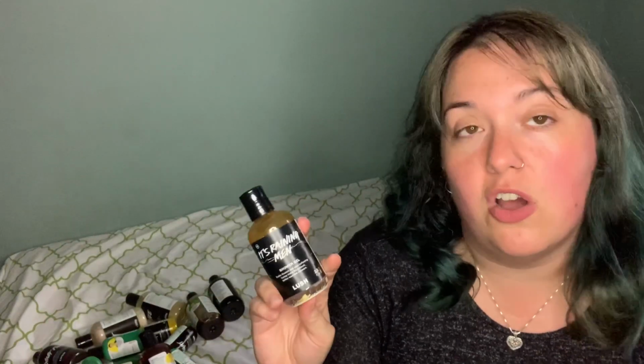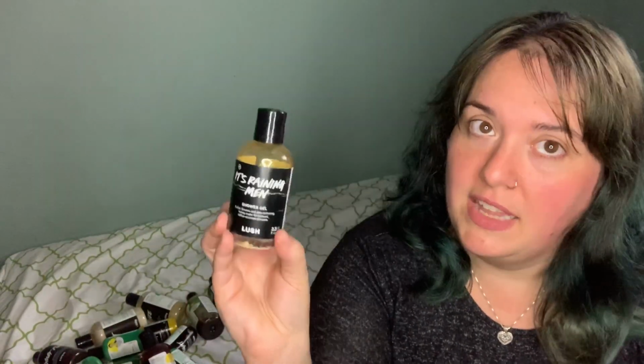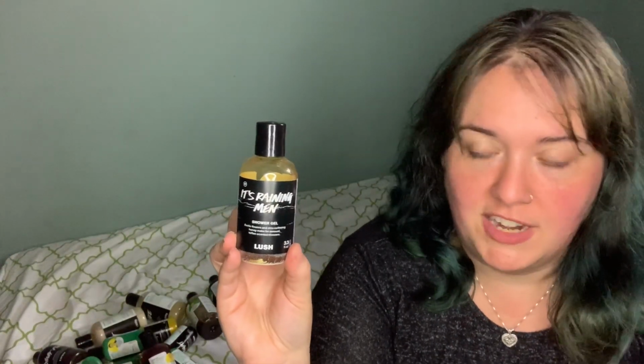It's Raining Men. This is a honey scent, and actually it's no longer called It's Raining Men. They've decided to call it Honey I Wash the Kids because the soap that it shares its scent with is called Honey I Wash the Kids. That's like the name of the scent family. I don't know why they decided to call the shower gel It's Raining Men originally, but now it's called Honey I Wash the Kids.